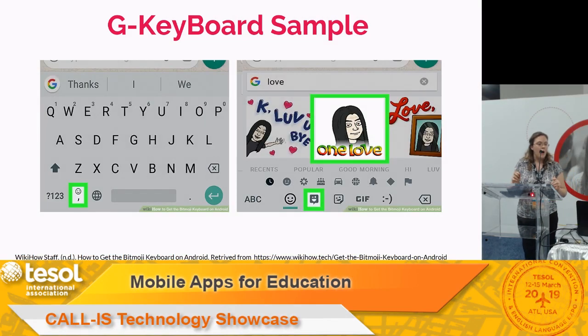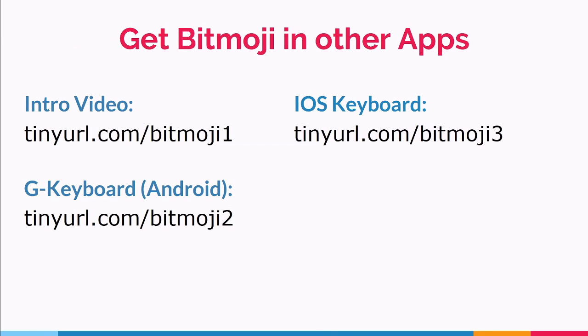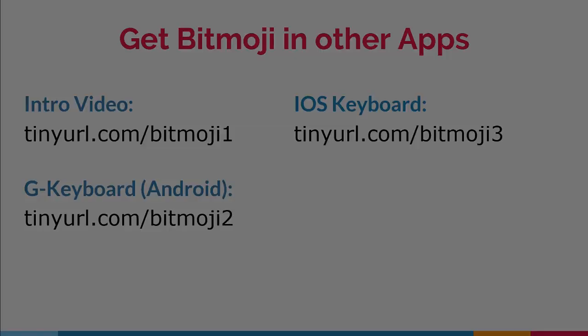Yes, that is true. But one thing to note is that they don't readily transfer. You do have to install special keyboards sometimes. For example, I installed G Keyboard on my Android device. You click on the first little emoji right there, and then it'll bring up the grid. I do have these videos embedded in my presentation to help you with the iOS keyboard and also the G Keyboard for Android devices. I will have a link to my presentation at the end, so you don't have to be so worried about taking photos now, but I did prepare that for you.